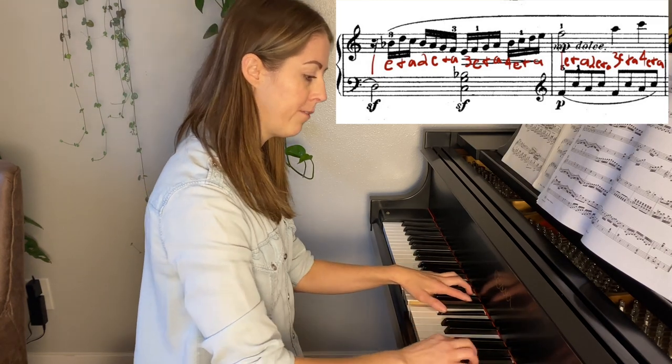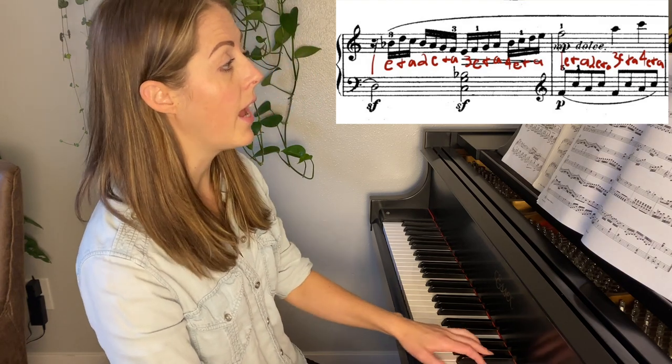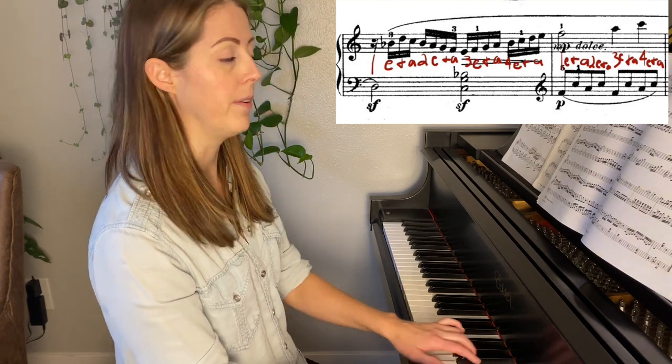Three E and a four E and a one. And once that feels really comfortable and easy, then I start to very slowly speed that up until I get it back to the original tempo. We have all of our E and as subdivided into these two measures.